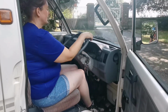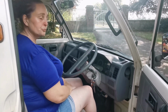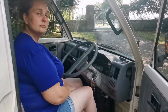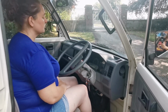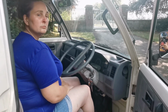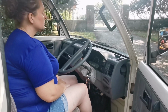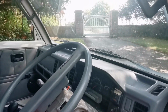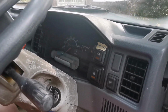This vehicle is 1990. This is an H-reg. We often don't think 1990 was that long ago, but that's 30 years ago now. So this vehicle is 30 years old. And it's of an older design because the first ones of these came around about 1984, 85, and they didn't really change. They kind of stayed the same. So this interior, this dash and so on is, in essence, 35 years old.